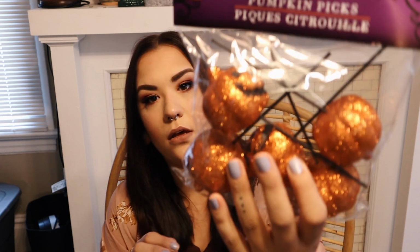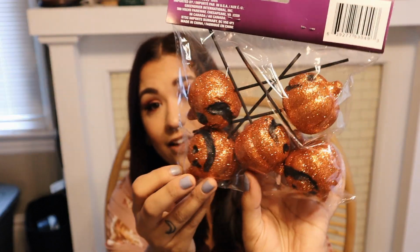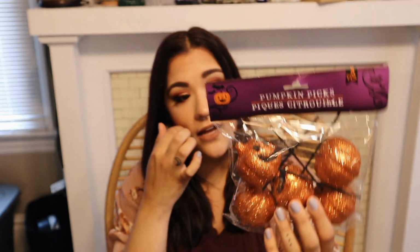So Dollar Tree also has Halloween things out right now. So I bought these pumpkin jack-o'-lantern stakes. They are glittery. You will need to spray them with a lot of hairspray. But I thought these would be really cute for some DIYs come October.